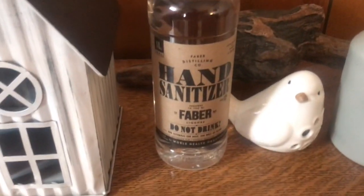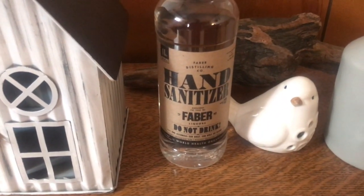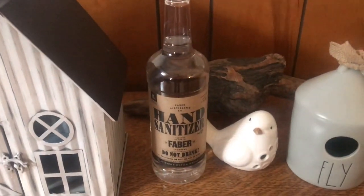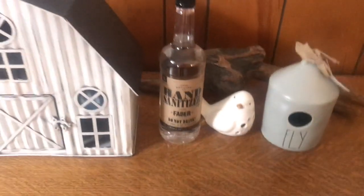I also wanted to show you, my neighbors own a distillery, and they switched from alcohol to hand sanitizer, and it comes in this really cool bottle.